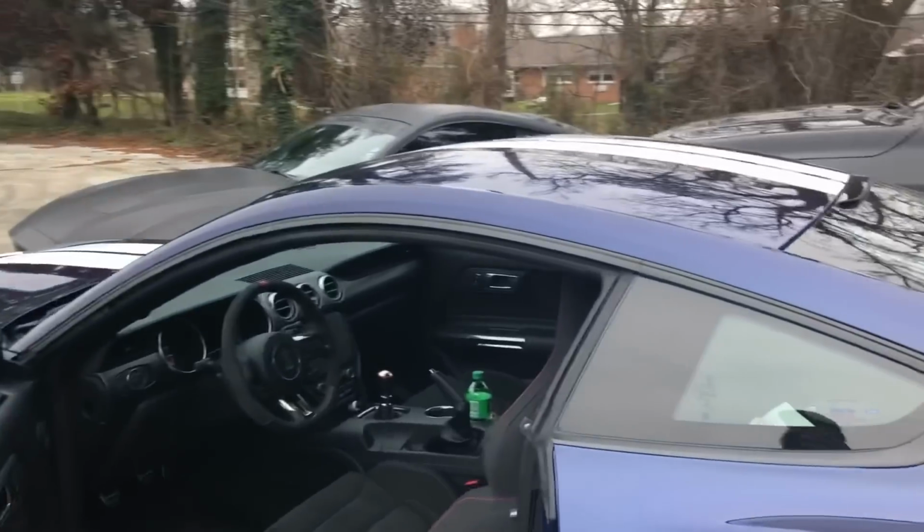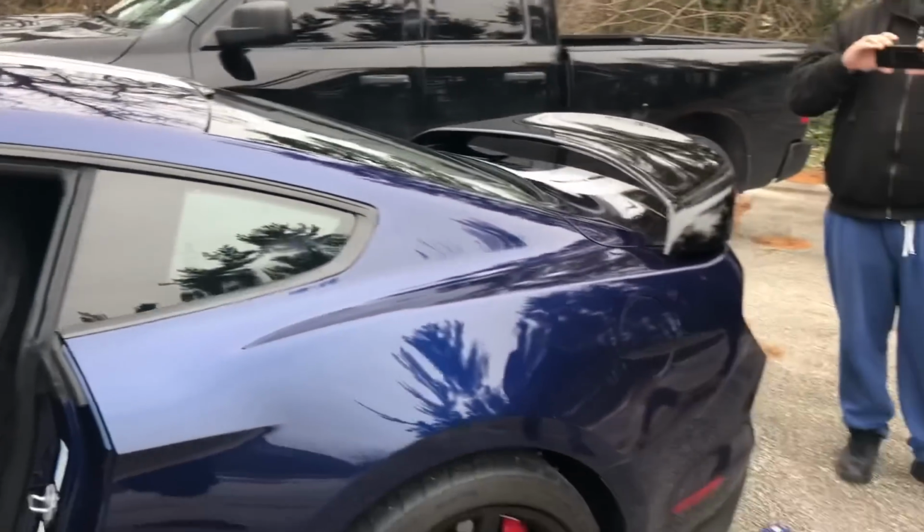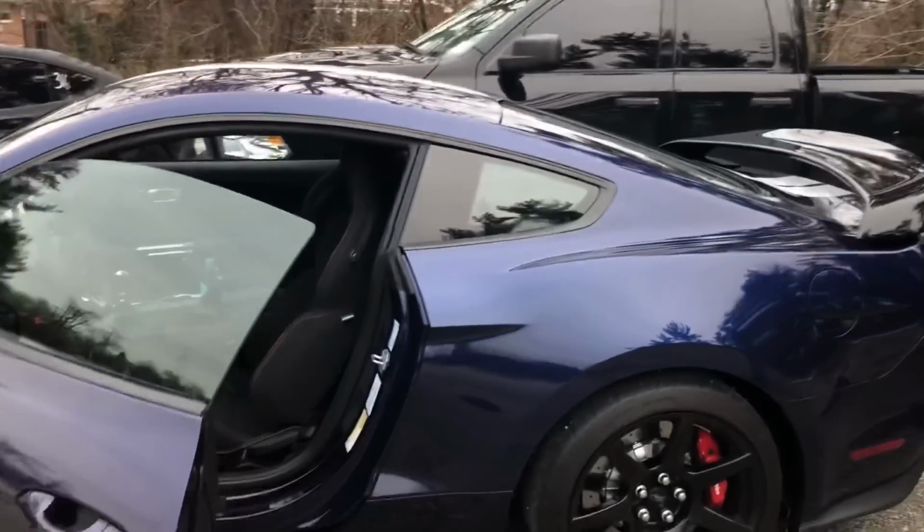Both, which is 129.7. I obviously won at 130. Now remember, I could go louder. I could take off the stock mufflers. But, you know, that's just to tell you how awesome the GT350R is.